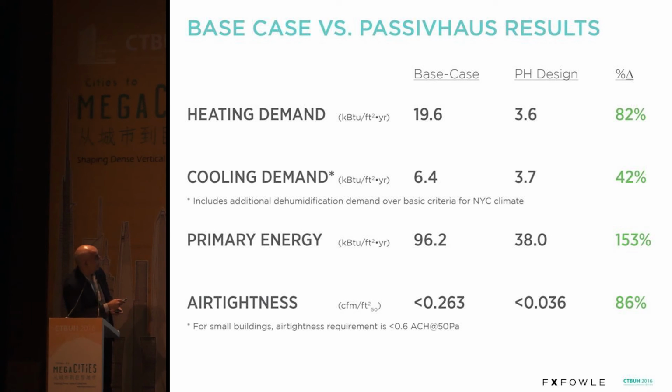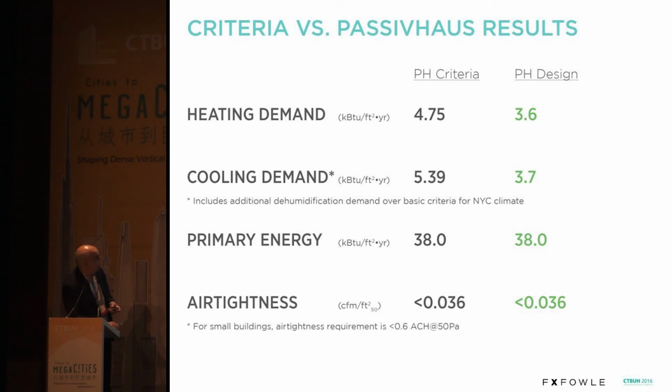So this is, again, the base case versus the passive house design, where we were, and then this is where we wound up. This is what we had to do to the base design to get it to be passive house. Air tightness is a prerequisite. You have to meet that air tightness, so it is what it is. Primary energy has to be there. And you'll notice in our design, we're less than what the passive house criteria required, but that's because we needed to hit this number. In other words, you have a bulky, very dense building with a lot of apartments using a lot of primary energy, but we're able to have less perimeter area and so forth.